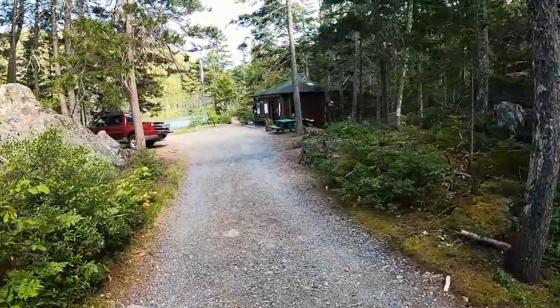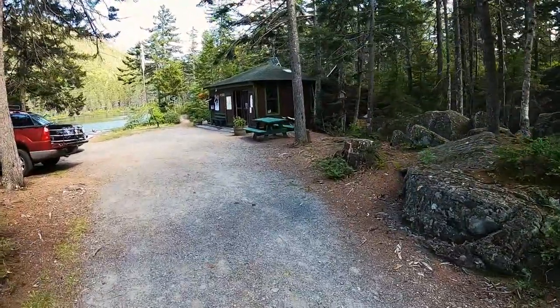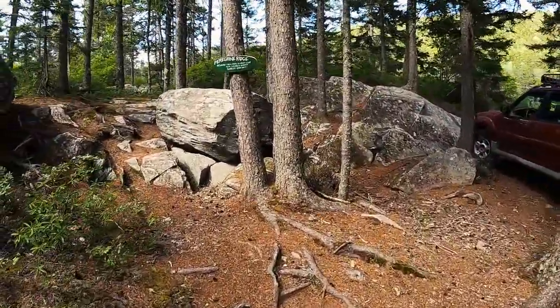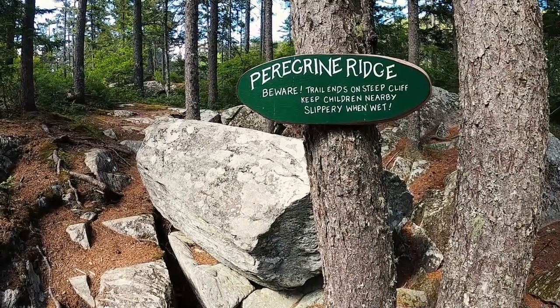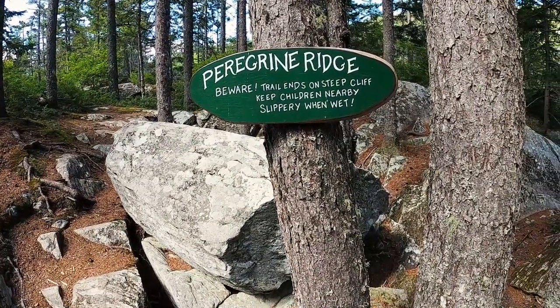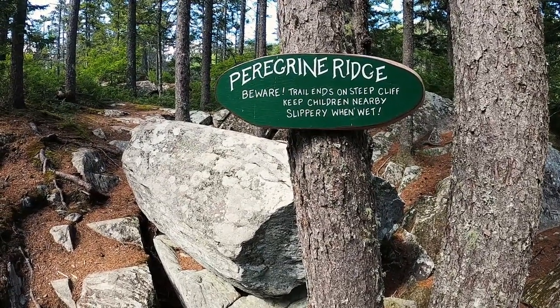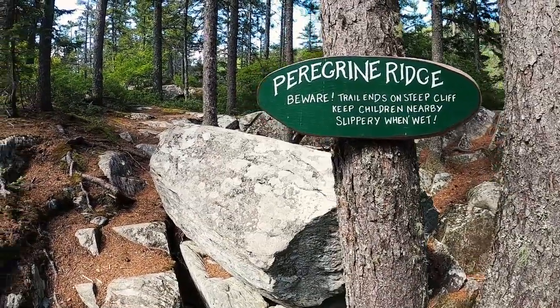There's the visitor center. It does appear to be open. That's nice. I'm actually looking forward to that. But before we head in there, I want to head up Peregrine Ridge. In all the years that I have lived in the area or taken the summit trail, I have never stopped to explore Peregrine Ridge. So today's a great day to do that. So let's go.